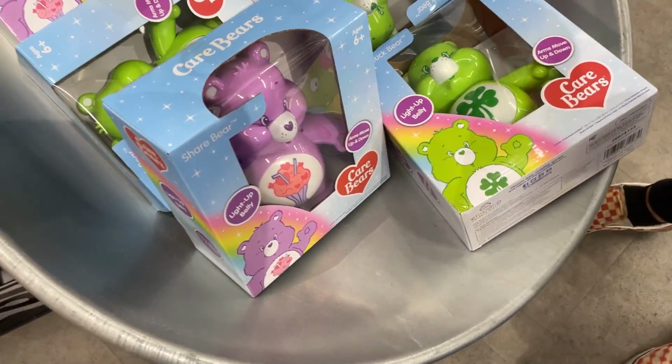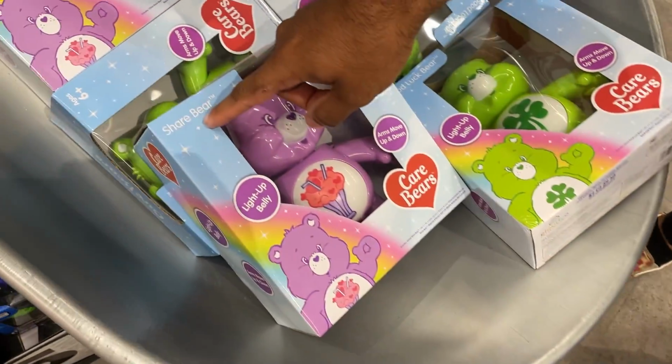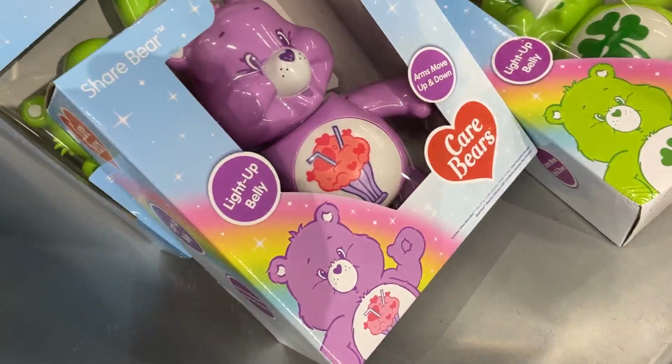Like Milkshake Bear? What is he? I don't know. Milkshake Love Bear? This one says good. Oh, yeah, Share Bear. So he's Share Bear. I guess he has two straws in there. Okay. Yeah, you share the love.